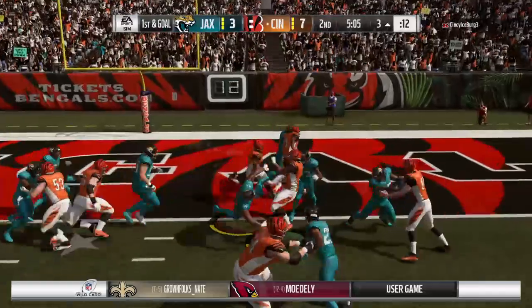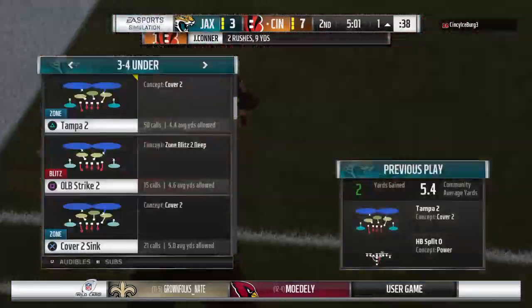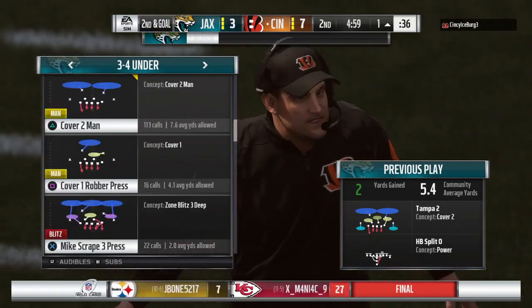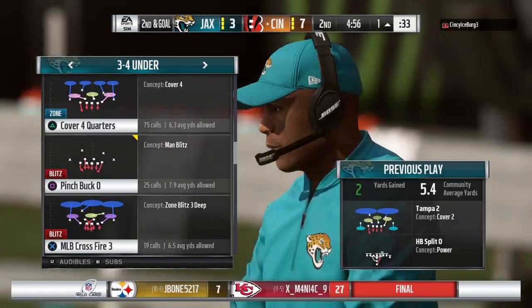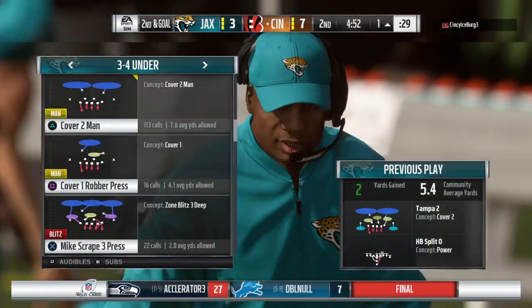They'll try to run it. This is Connor. Able to get a couple here, but won't get across the plane as they stop him right around the 1. To me, that's a terrific run on 1st and goal at the 3. They got 2 yards. I'd line right back up and give it to him again.